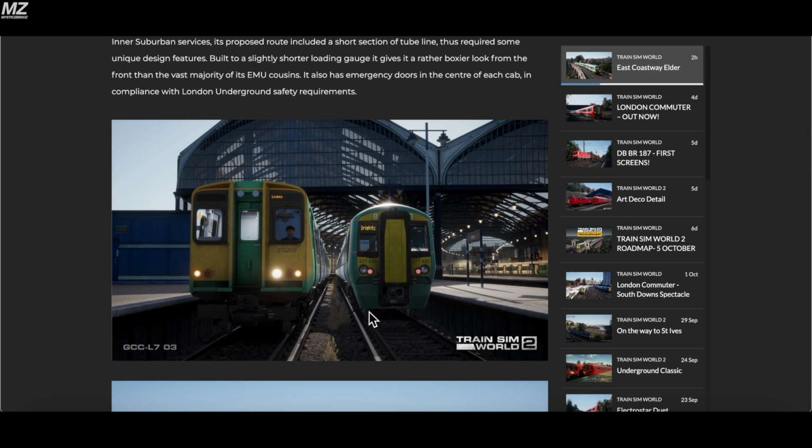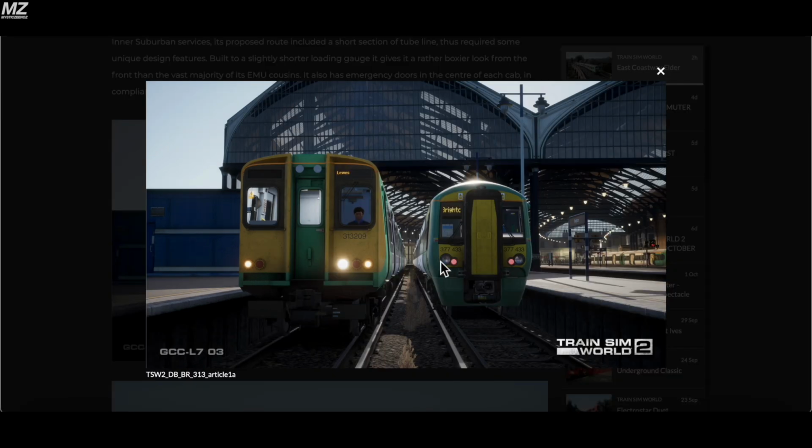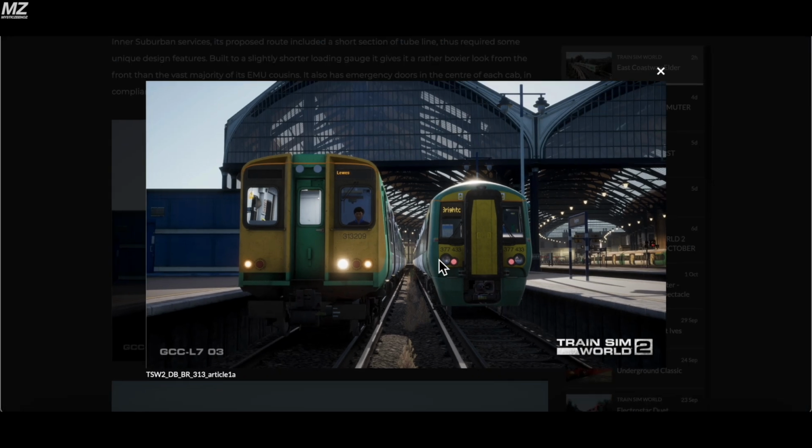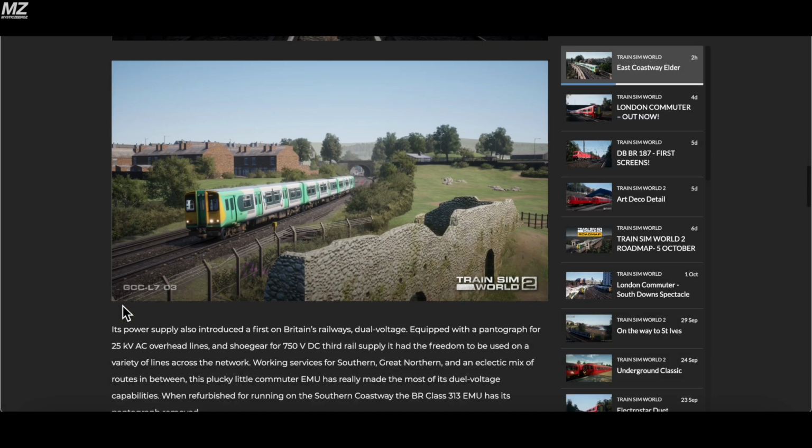Next to a class 377. We see the old class 377 in this picture, the one that originally was featured on East Coastway. So that's a sign that we will not be seeing the new 377 from London to Brighton on East Coastway for a while now. They said that Adams' team would have to go back and implement it on the route. But so far, I'm liking the way the train looks. From this picture, it doesn't look bare to me as much as the other picture. It could just be the way I'm looking at it, but it looks pretty nice. I like it.